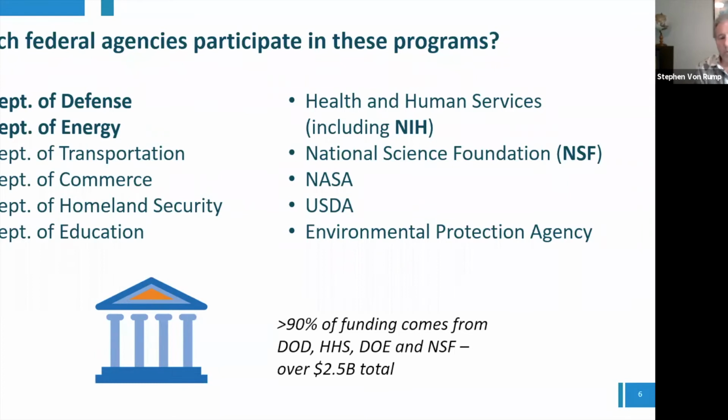St. Louis is a big medical town. I would say probably most of the money that comes to St. Louis for SBIR and STTR grants comes from NIH. But NSF also, as you'll see in a moment, funds a lot of healthcare and medical activities as well. So a lot of money comes from them as well.